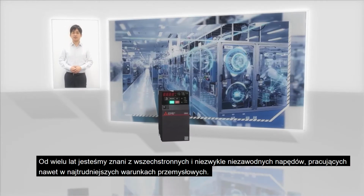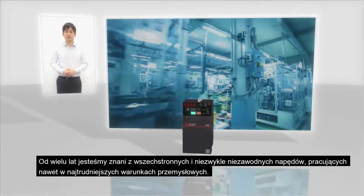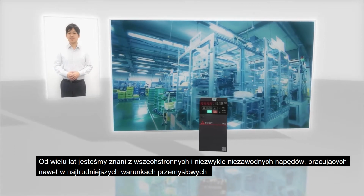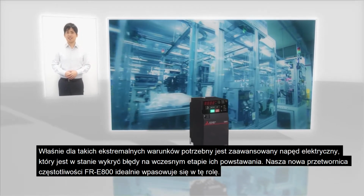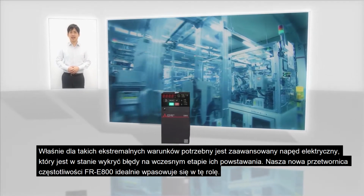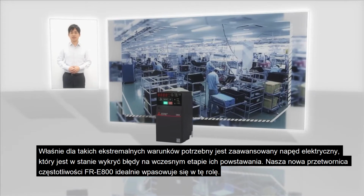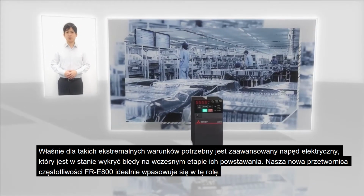For many years, we have always been known for versatile and extremely reliable drives, working even in the harshest industrial environments. These difficult working conditions create a demand for an advanced drive system which is able to detect faults at the very early stage of development. Our new FR-E800 drive perfectly fits into this role.